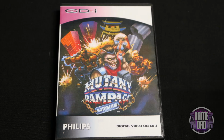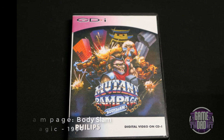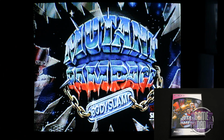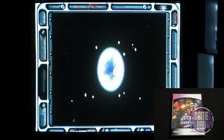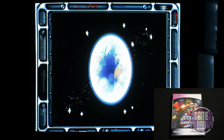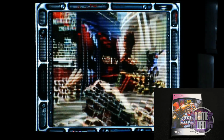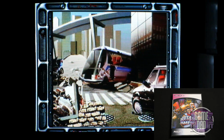Here we have Mutant Rampage Body Slam, released by Animation Magic in 1994, and this one reminded me of the Black Sheep second cousin to Mutant Football League, those kind of games. It's over-the-top, ridiculous mutant mayhem, and it's actually kind of fun. I don't really care for CDI games all that much, but this one, I actually had a lot of fun with it.